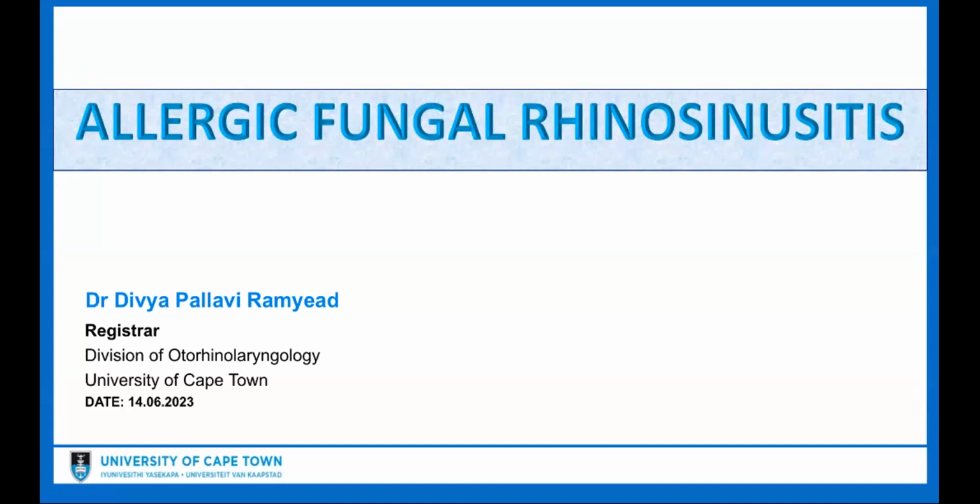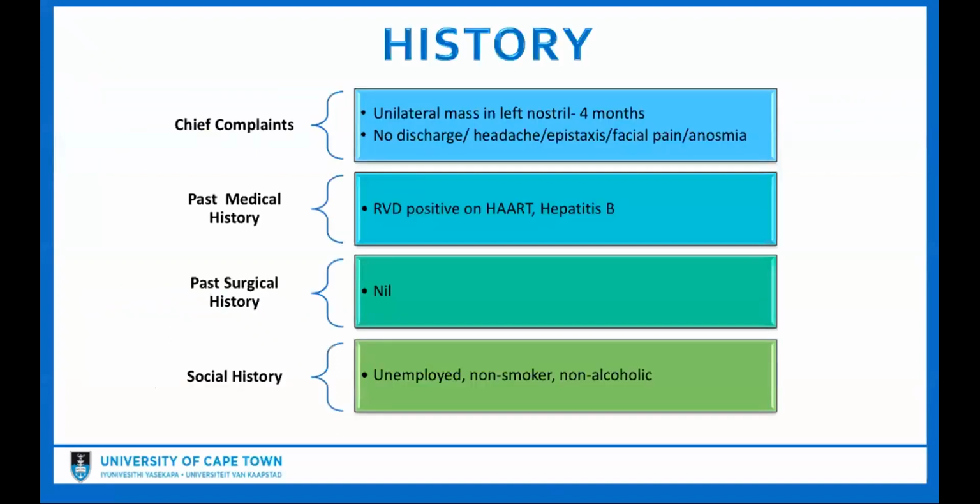I am Dr. Divya Pallavi Ramyead, and today I'll be discussing allergic fungal rhinosinusitis. A 35-year-old lady presented to our ENT OPD with a unilateral mass in her left nostril for the past 4 months. There was no discharge, headache, epistaxis, facial pain, or anosmia noted.